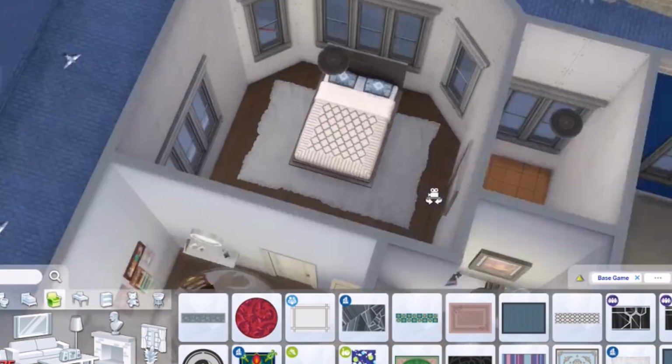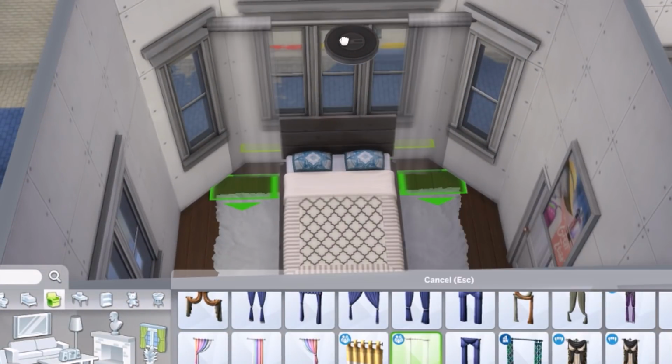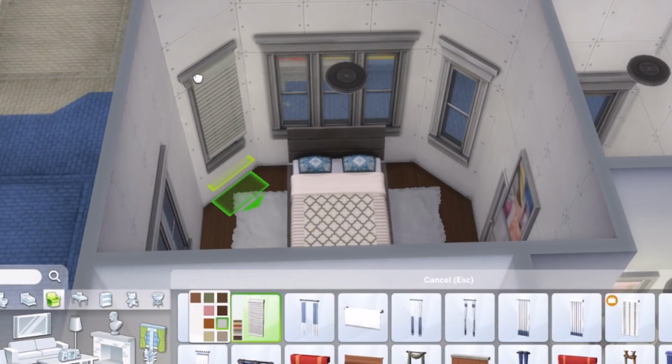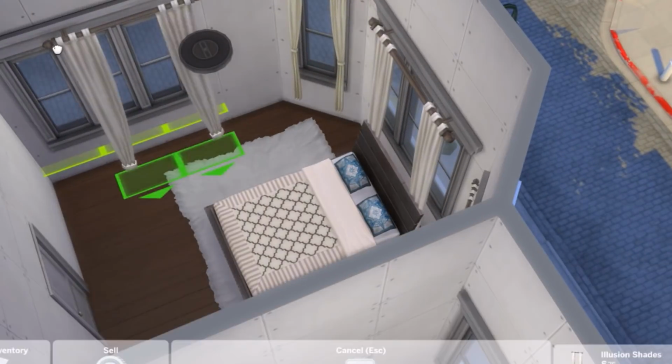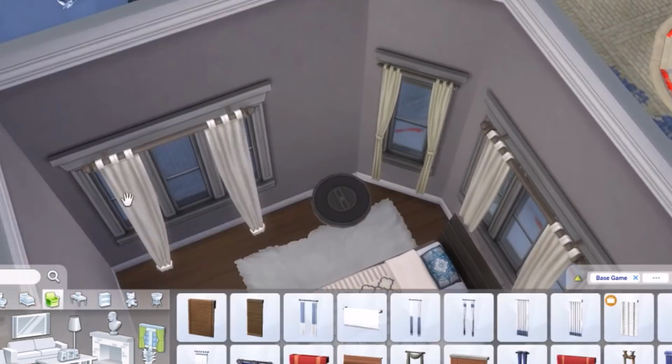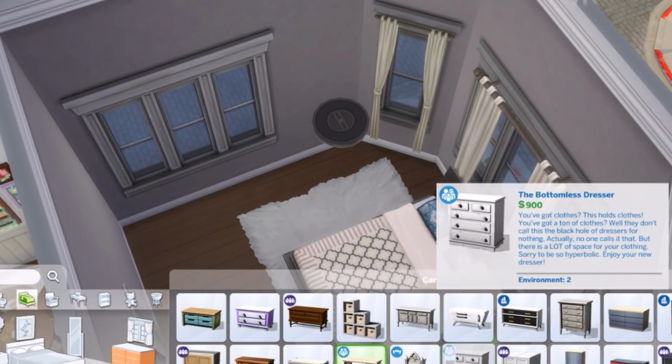But anyways, as you can see, the apartment is coming together quite quickly. This is gonna be Iris's bedroom, the master bedroom. So I did keep most of the apartment quite feminine. I do get rid of these curtains though. When I was taking screenshots, I just didn't really like them.